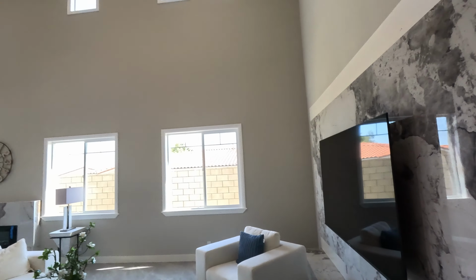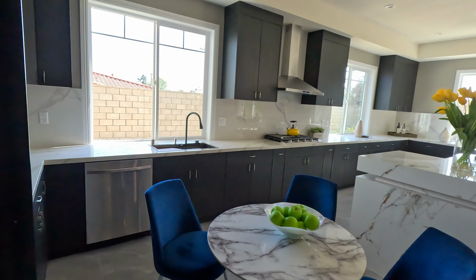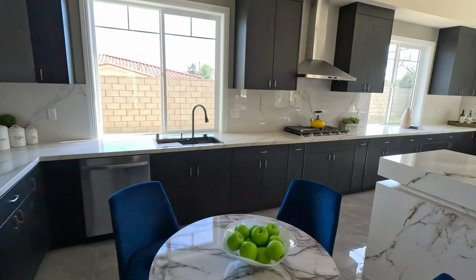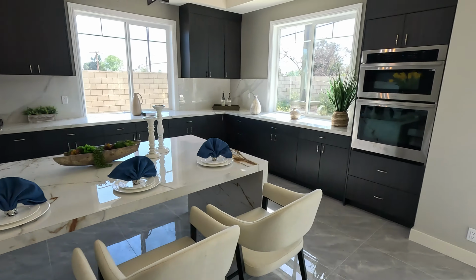Now see this look from the other side here. Look at all those windows up there. Just a great look. And then we walk this way and we have this kitchen with all these cabinets. You can fit an amazing fridge right there. Custom work here on the countertop.